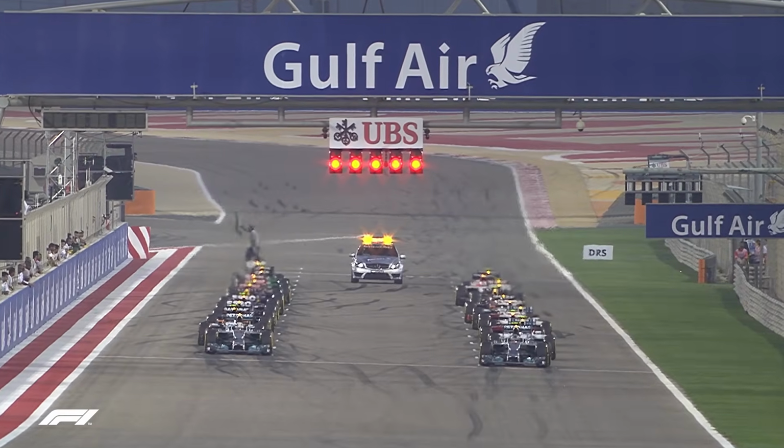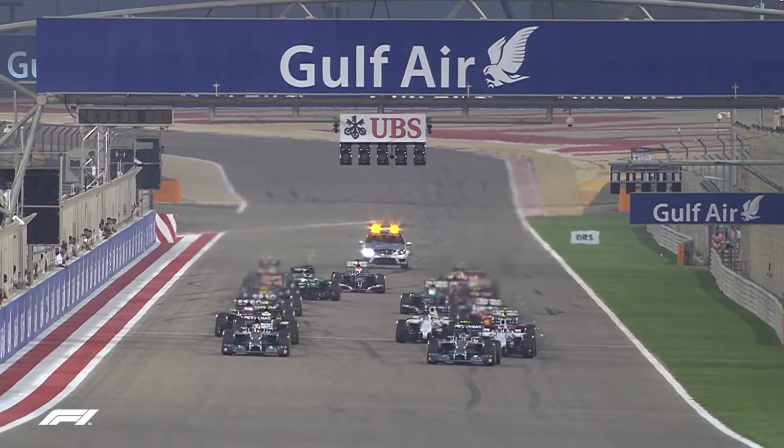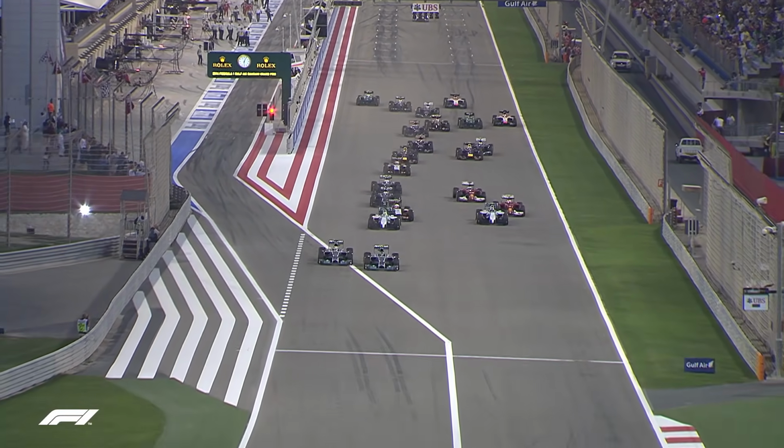5 lights are on. It's lights out, and away we go. And who's got the best start out of the front? Looks like Rosberg ahead of Hamilton, who will have the inside line into turn 1.